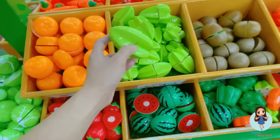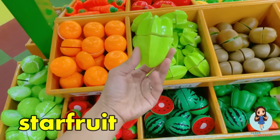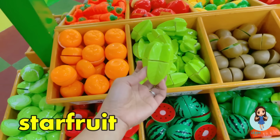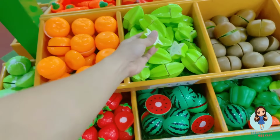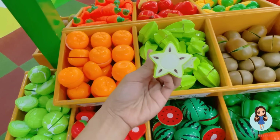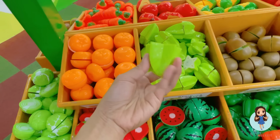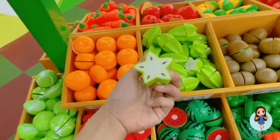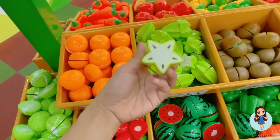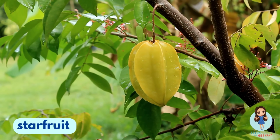Now it's time to taste something out of this world. Starfruit. Starfruit is rich in vitamin C and fiber, and it gets its name from its unique star shape when sliced. So when you slice it, you'll see the shape of a star. This is a starfruit.